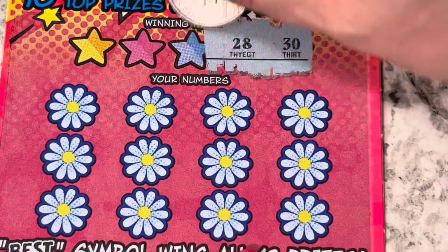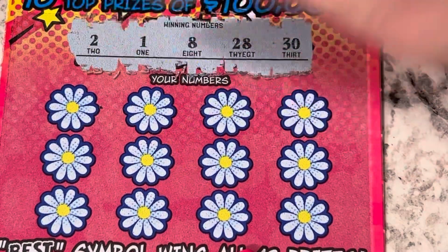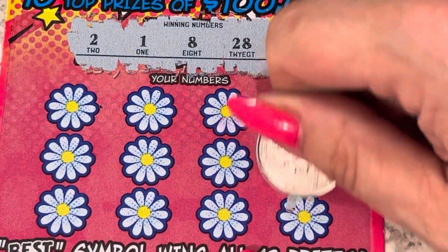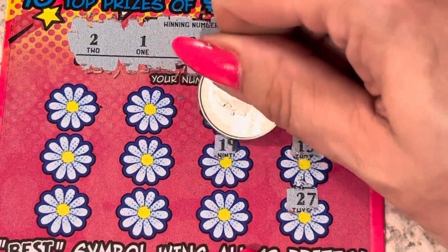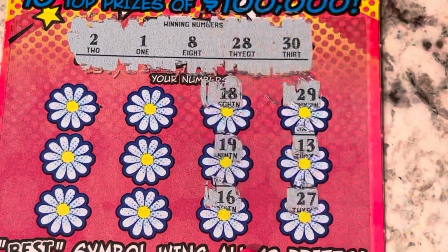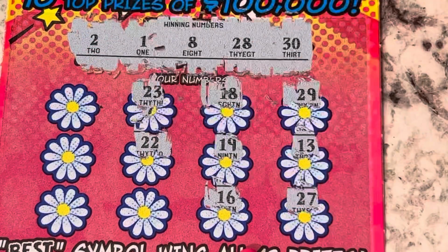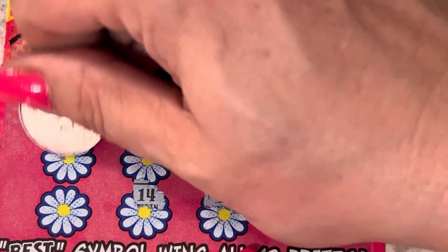30, 28, 8, 1, and 2. 29, 13, 27, 18, 19, 16, 23, 22, 14, 15, 20, and 4. Nothing on that one. Ticket number 57, only a couple more left.